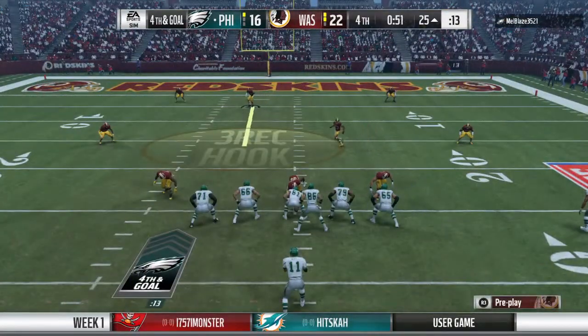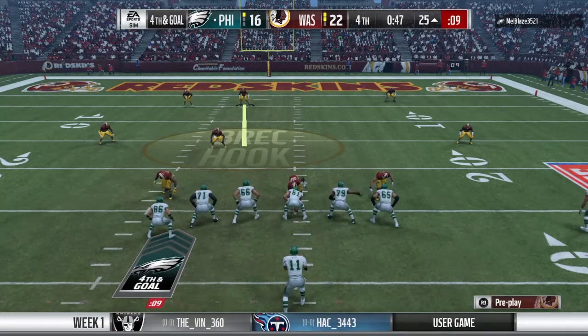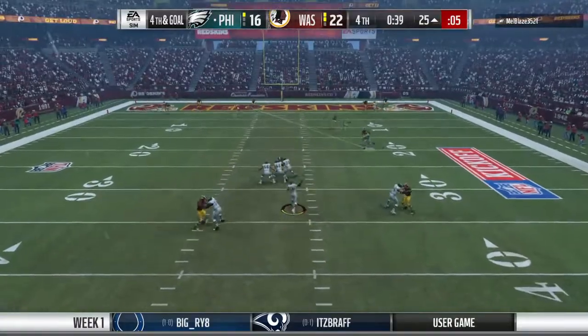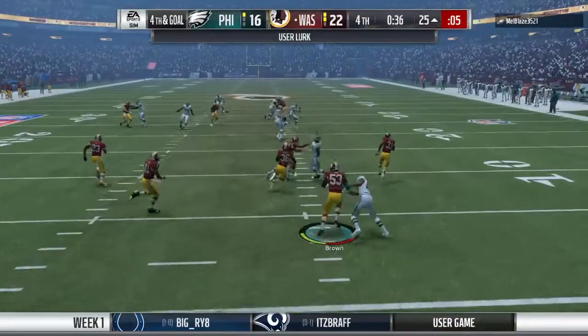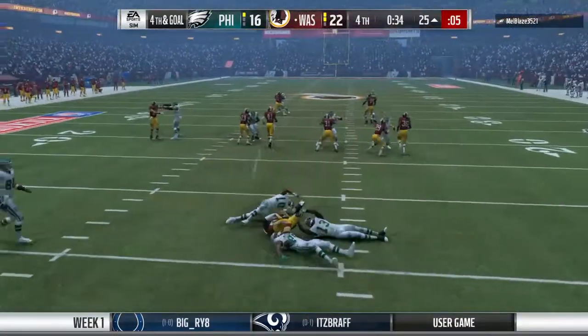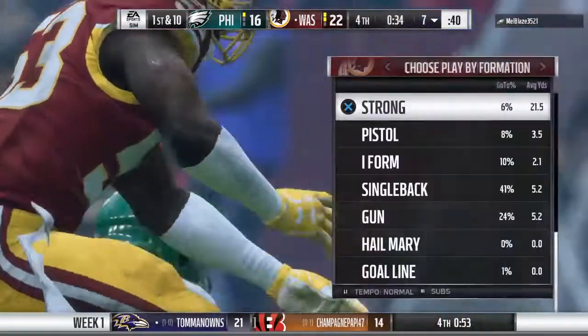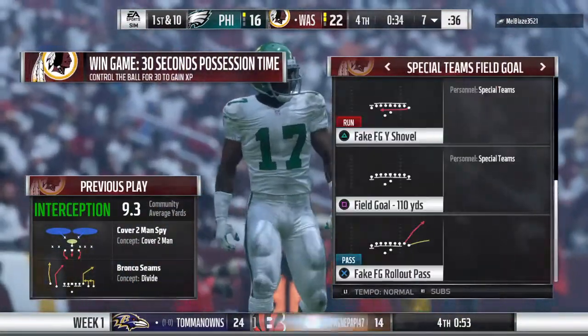Zach Ertz, the man in motion. As expected, they're going for it to keep the drive alive. He's going to let it fly. And, a crusher there as it's intercepted. Picked off by the linebacker, Zach Brown. And they get the football, but not much on the return here as he stopped at the 7-yard line.